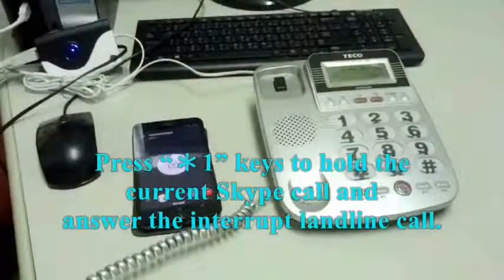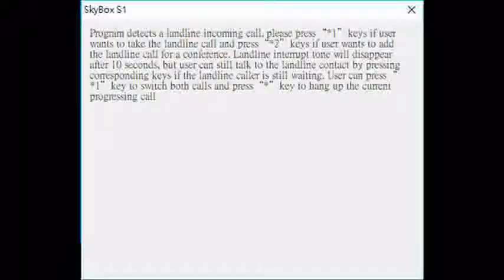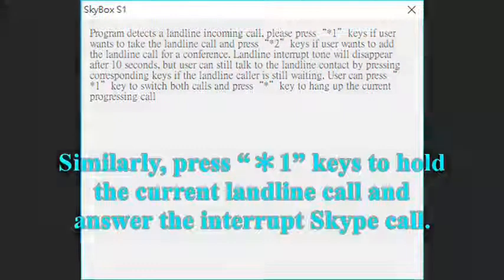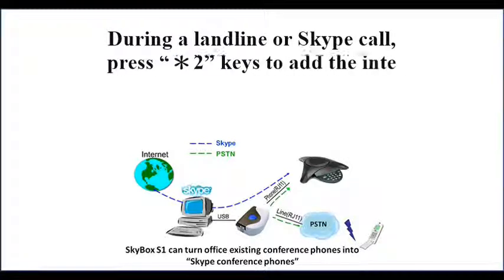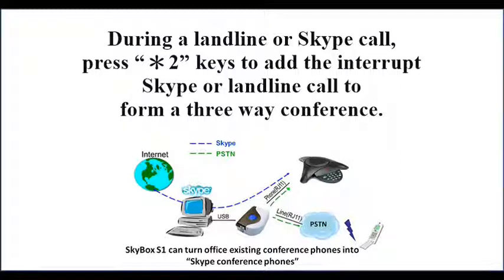Press star 1 keys to hold the current Skype call and answer the interrupting landline call. Similarly, press star 1 keys to hold the current landline call and answer the interrupting Skype call. During a landline or Skype call, press star 2 keys to add the interrupting Skype or landline call to form a three-way conference.